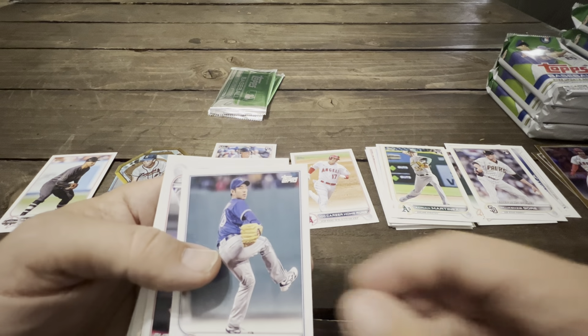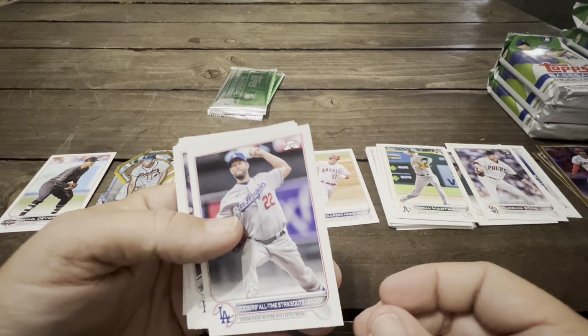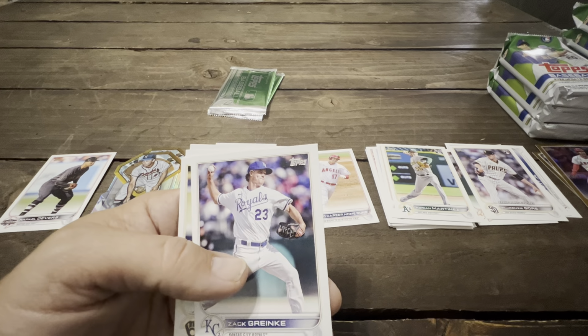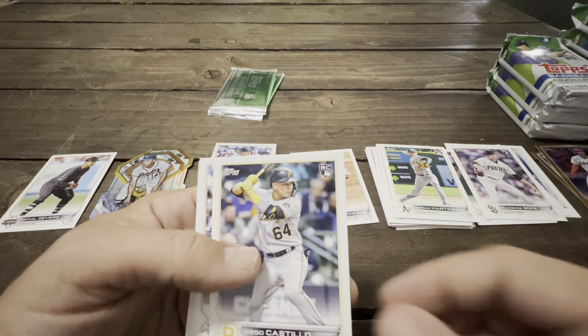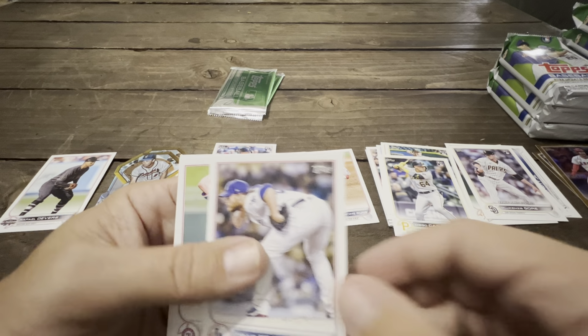Chris Bryant. Kikiku. Might be pronouncing that wrong, I'm sure. Dodgers all-time strikeout leaders there. Nice. Zach Greinke back in his Royals uniform. Peterson. We have Norwood. We have Castillo on the rookie. We have Meadows, Cruz, Kimbrel.